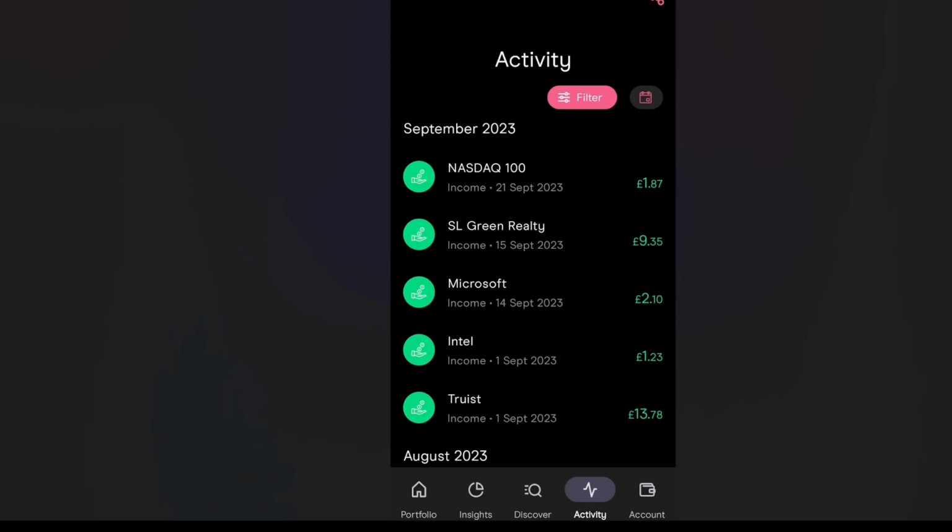I did get a very nice dividend from Truist, £13.78, and they pay dividends quarterly. Intel, Microsoft, and Nasdaq are fairly small, and the other one I really like is SL Green Realty. So I get this on a monthly basis, which is quite addictive. But yeah, this month that was £9.35, but I have been buying a bit more of SLG, so this is likely to increase to around £10 for the foreseeable future.